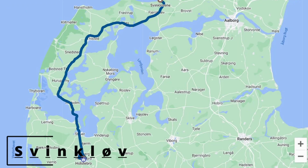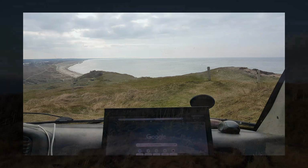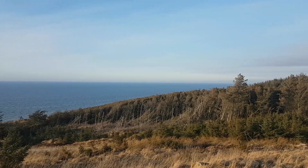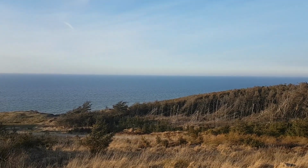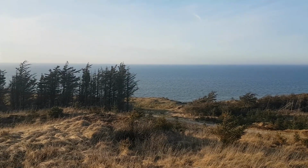This is another favorite part of ours. It's called Svinkløverne, and it's on the top of Denmark. Last time we were here, it was so stormy, we didn't sleep most of the night because of the wind. But right this time, it was showing its beautiful sides.